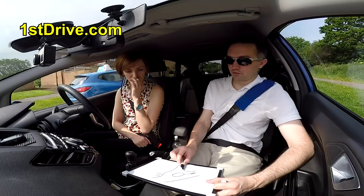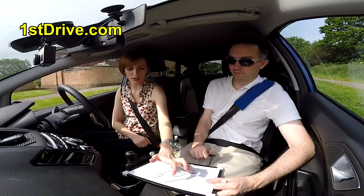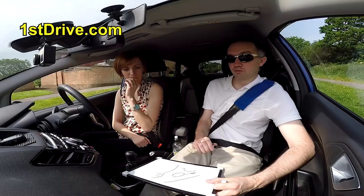Do you mean to stop there? Not stop, but what else? Similar to stop, but what does it mean? I have to give way to them. Yep, that's it. So there aren't many roundabouts like this anywhere in Birmingham, but you do have to give way to your left on this one.